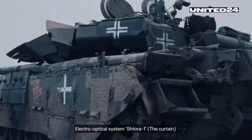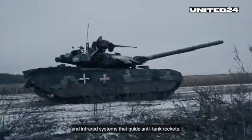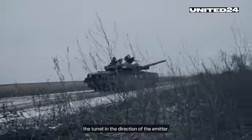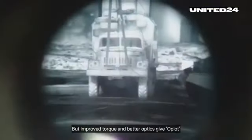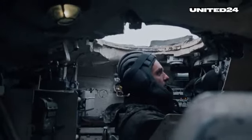The electro-optical system Shtora-1, the curtain, allows jamming of anti-tank laser and infrared systems that guide anti-tank rockets. It also automatically turns the turret in the direction of the emitter. The Russian T-90 tank is equipped with the same dynamic protection systems, but improved torque and better optics give Oplot the upper hand in real battle situations.